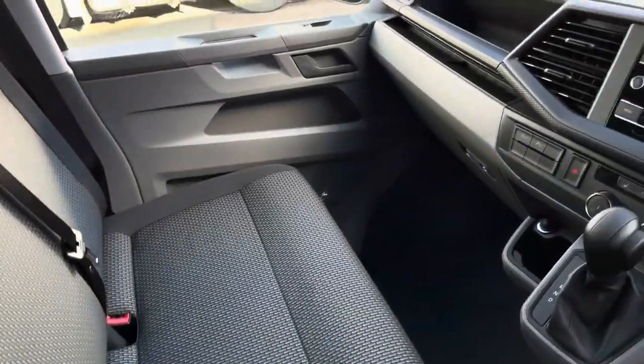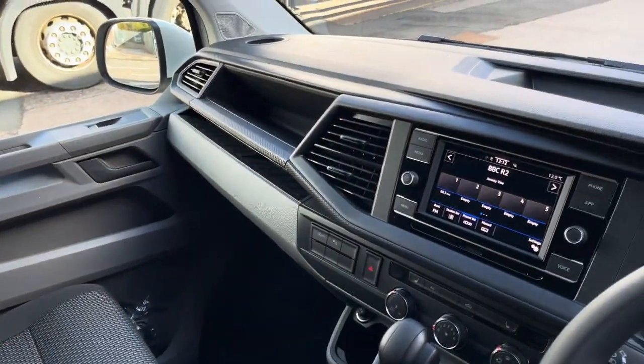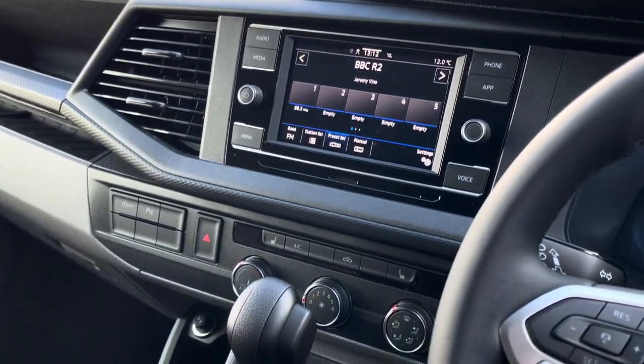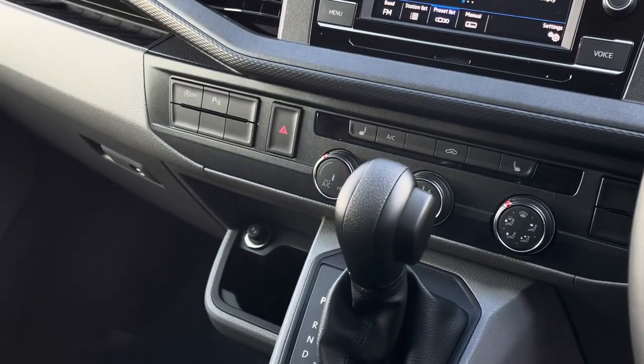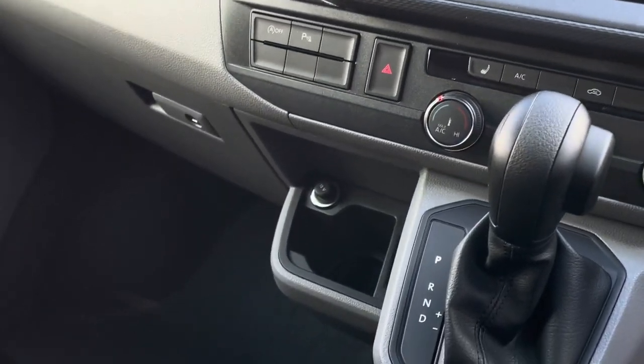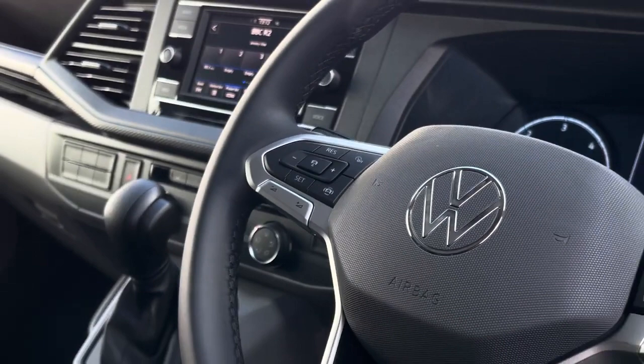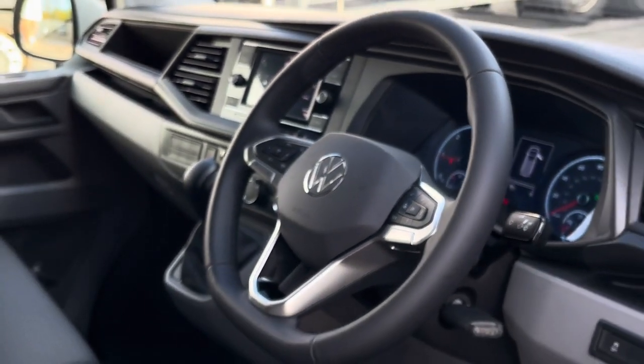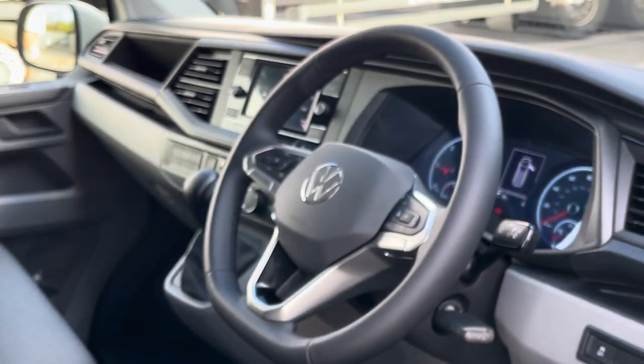The driver's seat has 2 armrests, and the vehicle also comes with a twin-seater passenger bench. There is a 6.5-inch colour touchscreen multimedia system, as well as 2 front heated seats, along with climatic air conditioning. The driver also has access to a 3-spoke multifunction and leather-trimmed steering wheel for a more unique and customisable driving experience. This vehicle comes with a minimum of 1 year manufacturer's warranty and 1 year's roadside assistance.